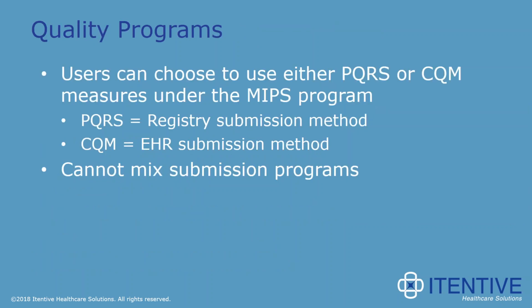So moving on to the quality category here, you already know the requirements. We went over that. What we're looking at with this category is you have the option to pick which measure set you want to report on, either PQRS or CQM. The PQRS measures are what's referred to as the registry submission method, and the CQM measures are going to be the EHR submission method. I will point out you cannot mix submission programs this year. That's been delayed till next year. So it's all or nothing, 6 PQRS or 6 CQM measures.